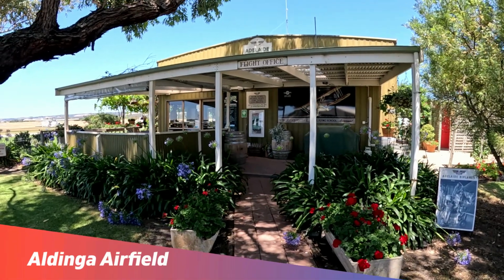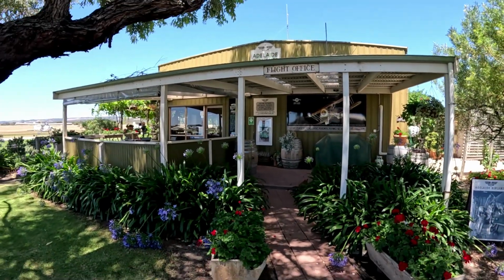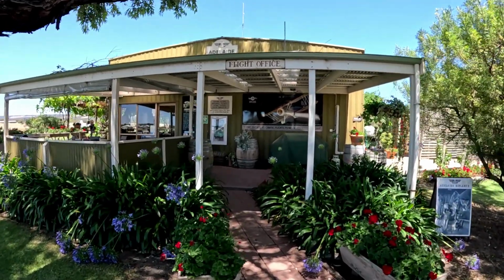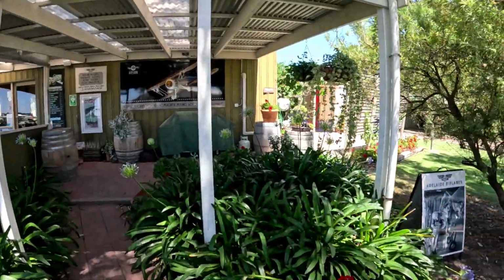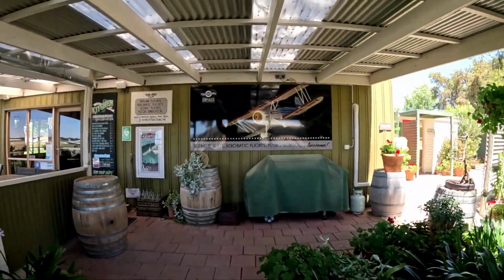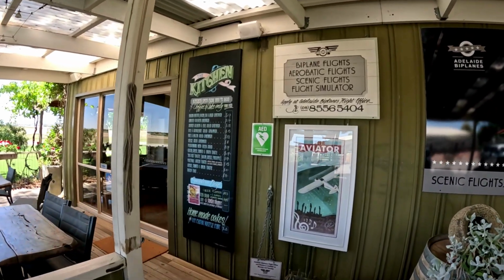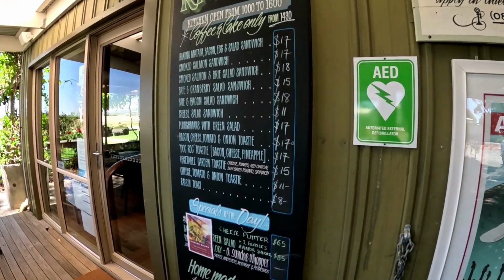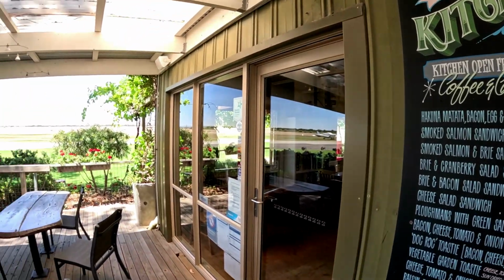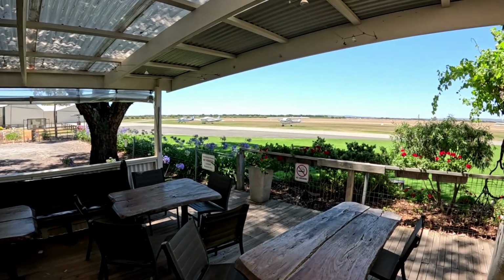So just in between Noarlunga and Aldinga is the Aldinga airfield. They have a little site here called Adelaide Biplanes. They do some scenic flights. You can stop to have a little bit of a lunch by the looks of it. Prices are pretty reasonable. And we can see the aeroplanes all lined up near the airfield.